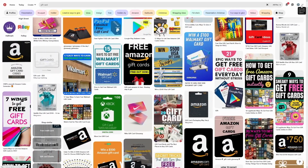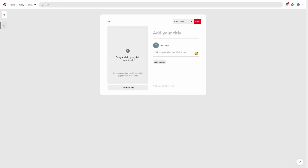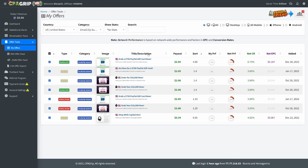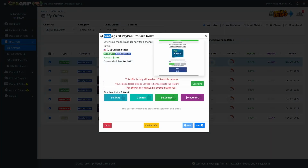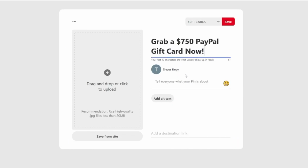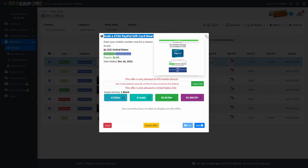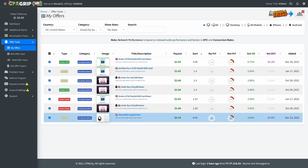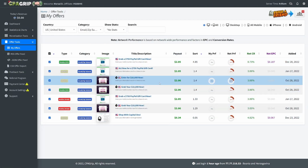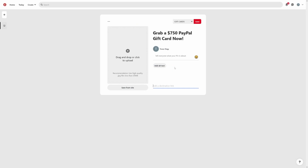So you can just click on your profile, and then you can click on this plus icon, create a pin, add that picture in here, add the title, and of course for the title you can just paste this one. You can just copy it and paste that in here, and of course the most important part is that you add a destination link, which is of course going to be from the CPA Grip website. You just take this link, run the offer, and my suggestion is that you take some of these offers. Okay, the more of these you do, the more chances you've got for more money. And then you just publish this one.